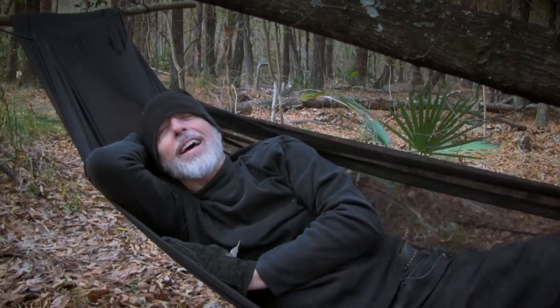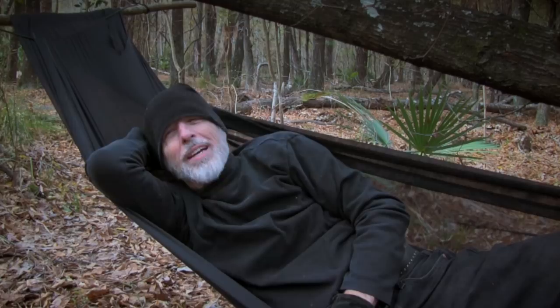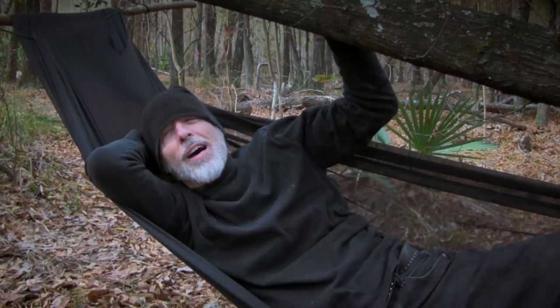This is the life. You know, I'm low to the ground, I'm secure. I'm just off the ground so that if it's wet, I don't get wet. I can put a tarp over the log so I can stay dry. No wonder why insects hang like this.